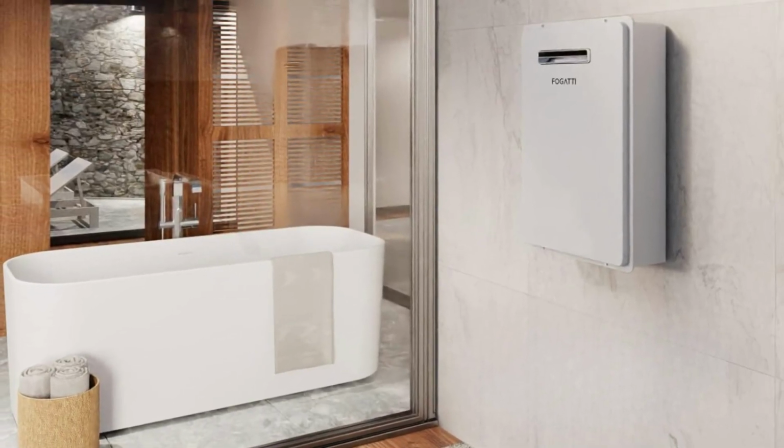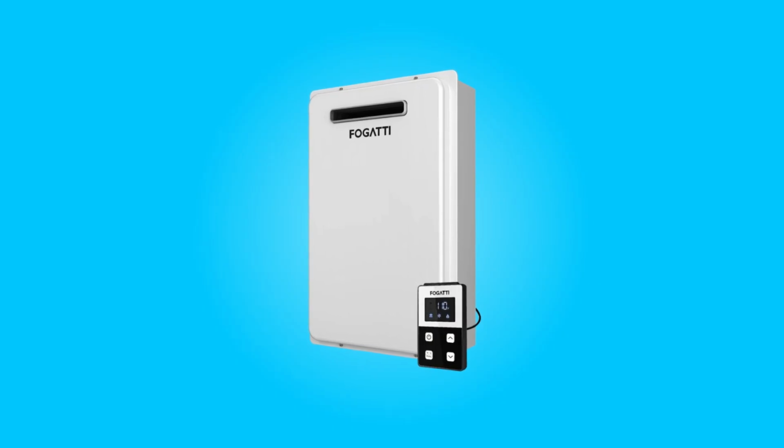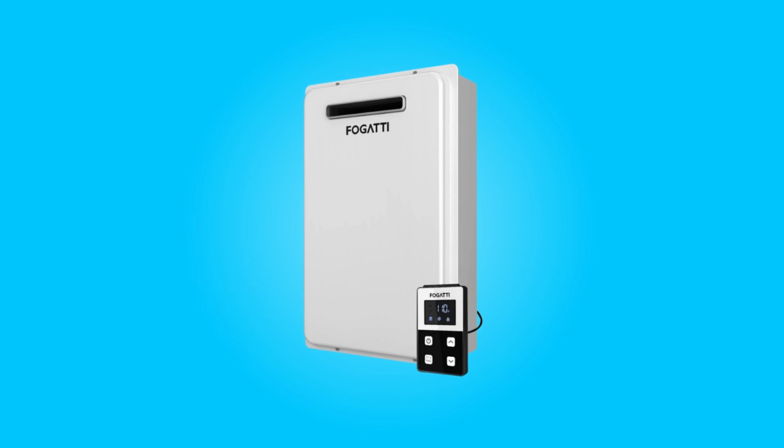Join us as we delve deeper into the features and benefits that make this water heater a standout choice for your home's hot water needs.